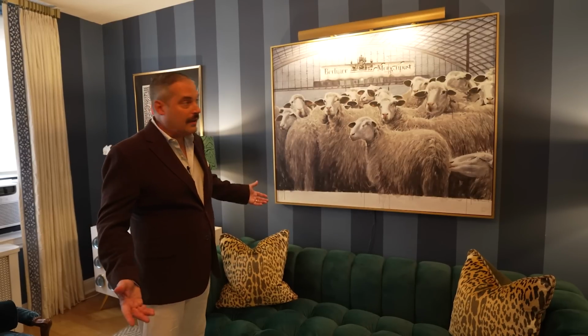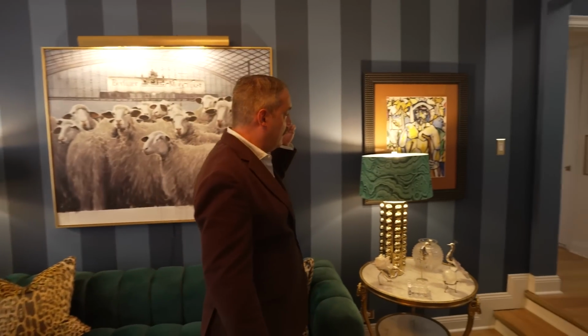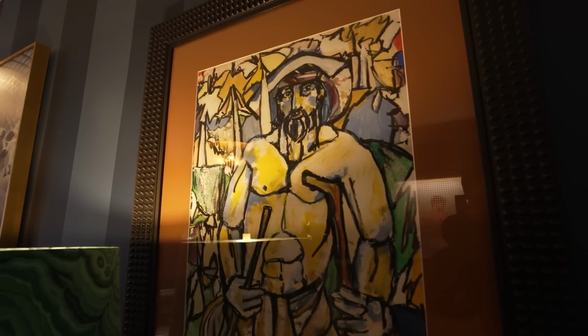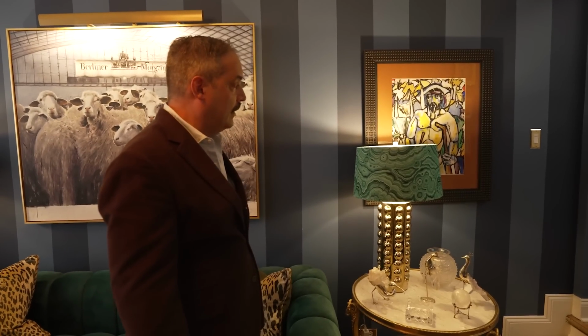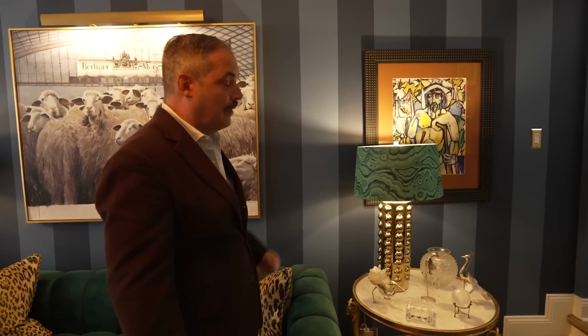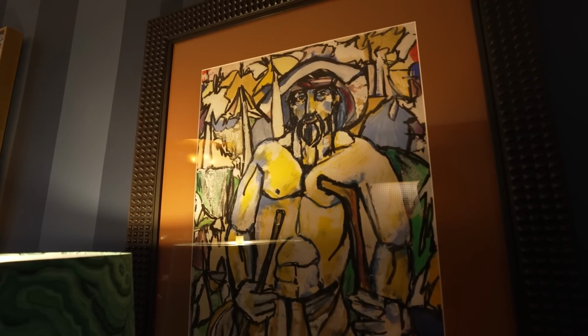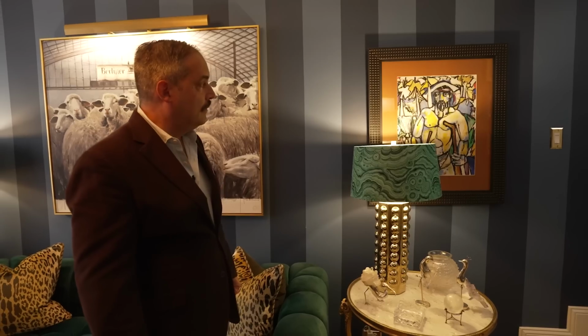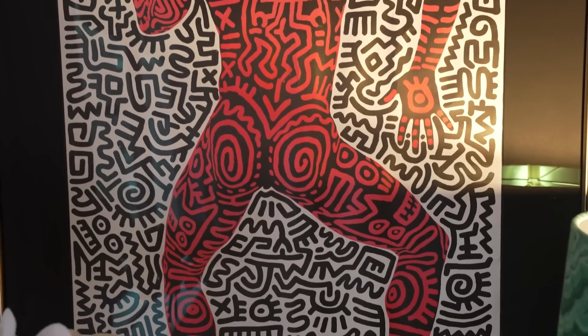And then there's some other things in the room that I love. I found this work by a famous Cuban artist. This is by Humberto Dionisio, and sadly he passed away only in his 30s. But he trained in Cuba and moved to Miami, and this is one of his paintings of, I believe, John the Baptist. I love Keith Haring, have to have some of his work.